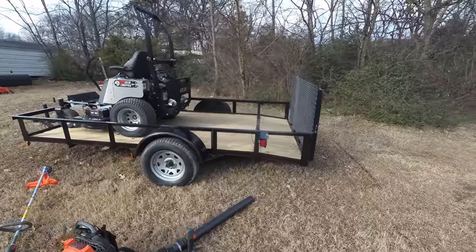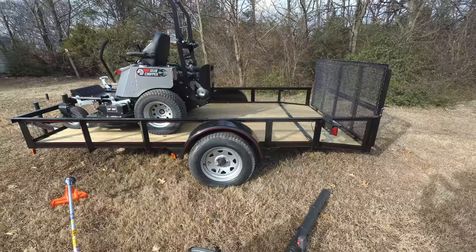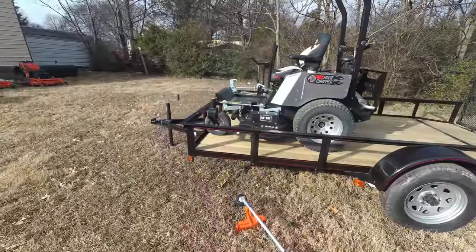Also included in this package is a utility trailer, 6x12, dovetail. This unit has 15-inch tires and a 2-inch hitch.